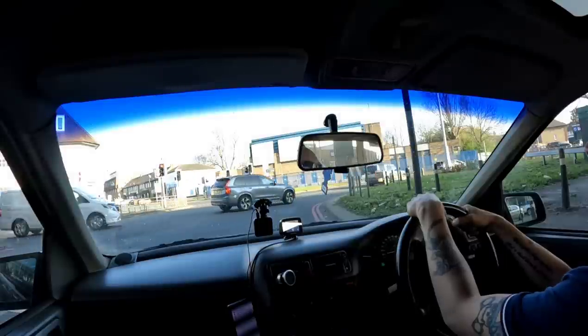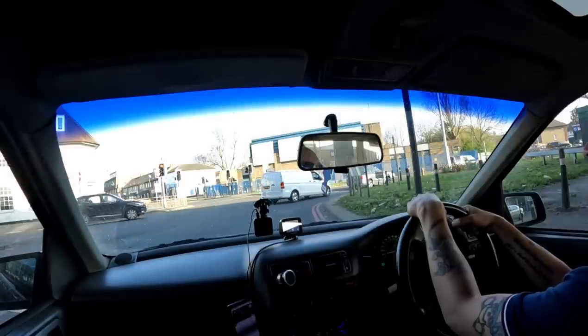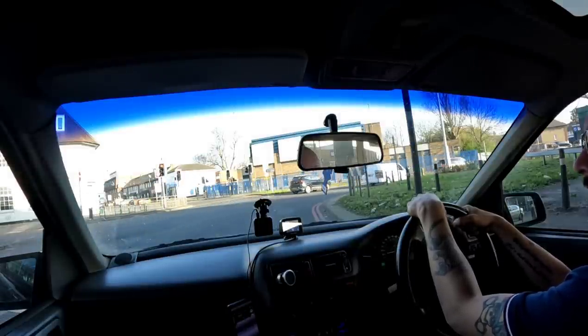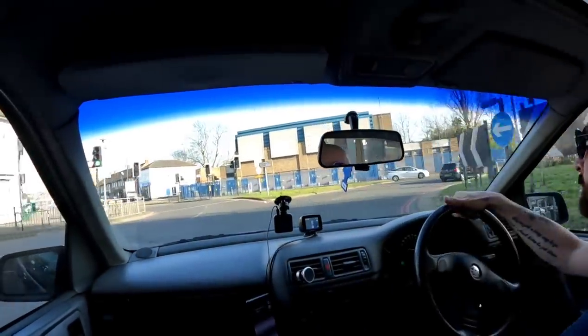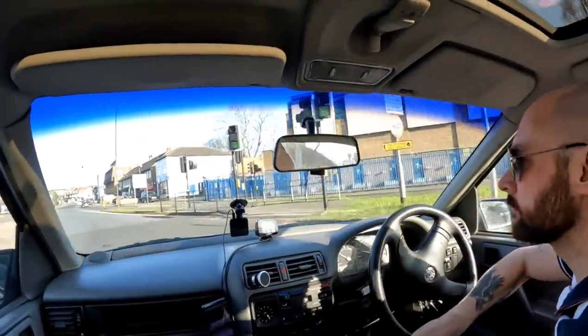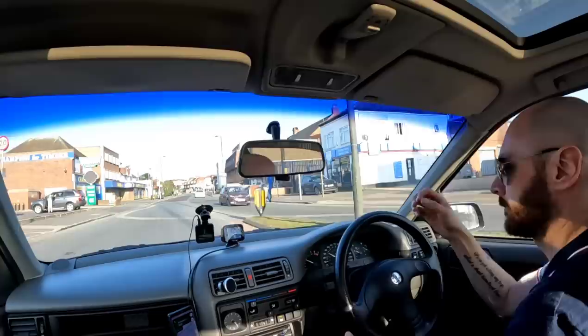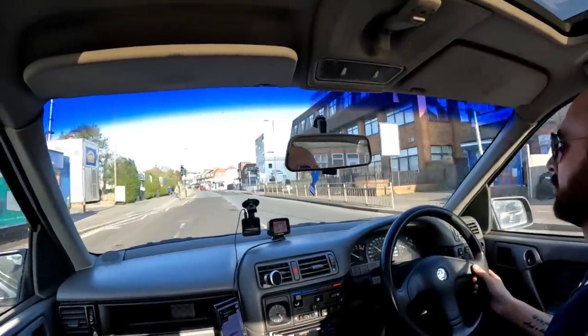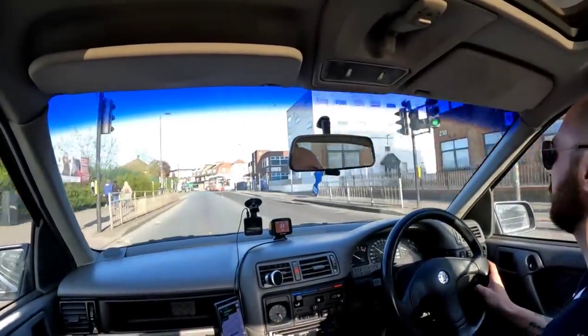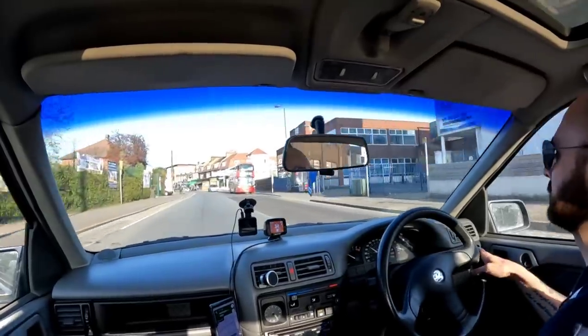Nearly there, come on, come on, come on. To go. There's a level crossing up here which I hope isn't stuck.